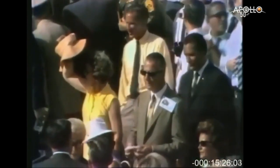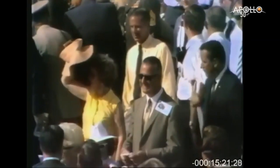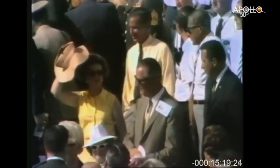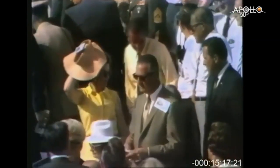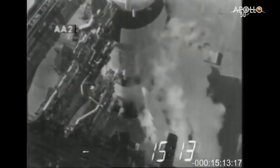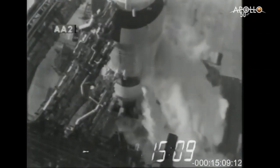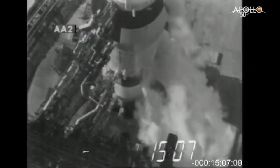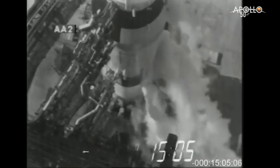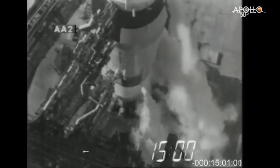Once we get down to the 3-minute and 10-second mark in the countdown, we'll go on an automatic sequence. As far as the launch vehicle is concerned, all aspects from there on down will be automatic, run by the ground computer here in the firing room. This will lead up to the 8.9-second mark in the countdown when the ignition sequence will begin in those 5 engines of the first stage, the S-IC stage of the Saturn V.